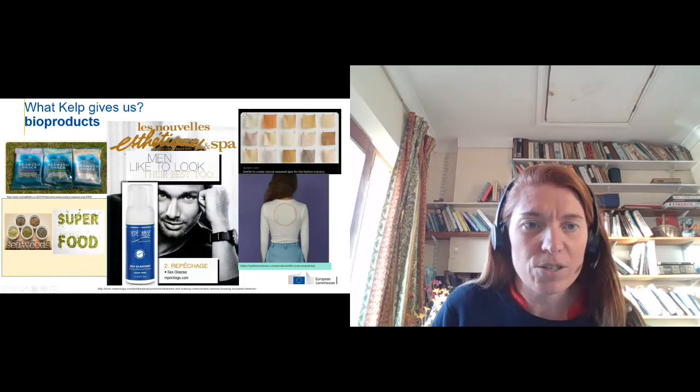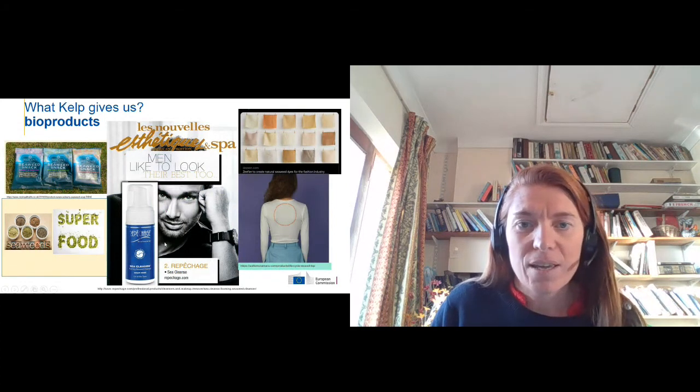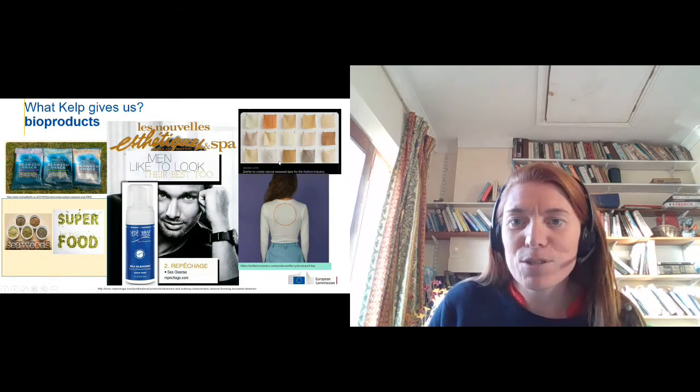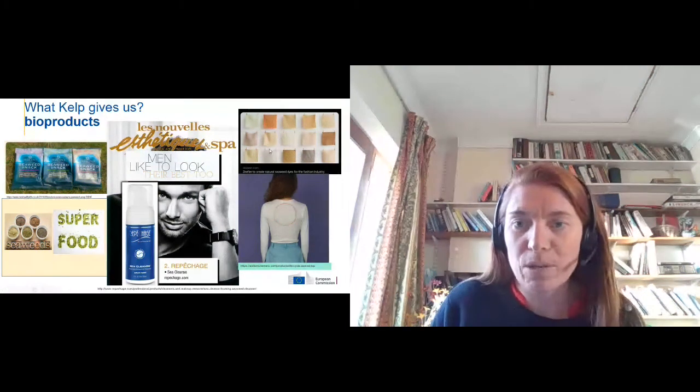This is a Welsh crisp company, and they're using a thing called laver, which is a red seaweed, to make it. Here is an image of a very handsome French, I think he must be a model, and he's putting seaweed foam on his beautiful skin. Over here on the right-hand side is an image of some pigments that are going to be used by a German company to dye their fabrics, and they're using seaweed pigments for that. So all the red seaweeds you can imagine could be excellent there.